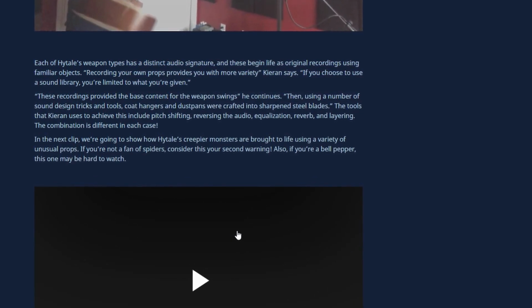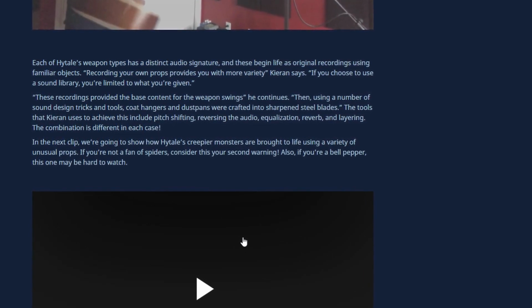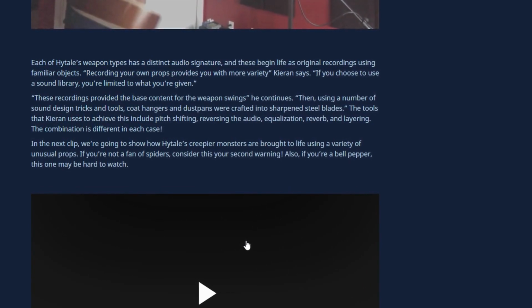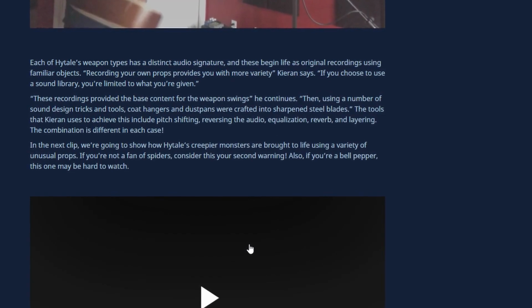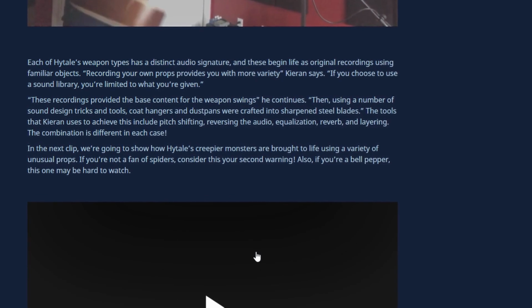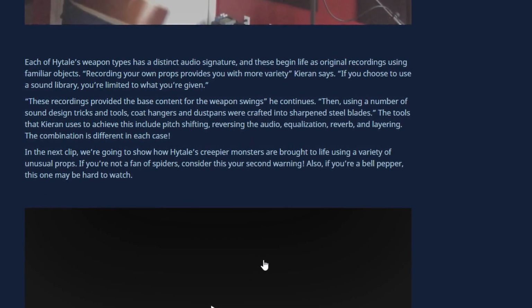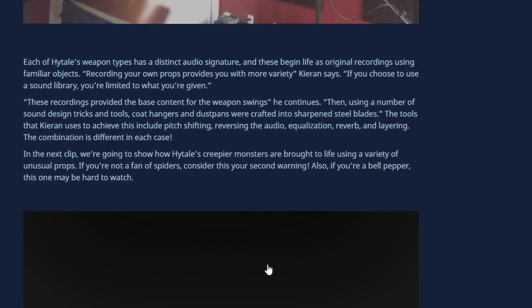Then, using a number of sound design tricks and tools, coat hangers and dustpans are crafted into sharpened blades and steel blades. Yeah, you can tell there's a little editing in there, but still really cool. Tools that Kieran uses to achieve this include pitch shifting, reversing the audio, equalization, reverb, and layering. The combination is different with each case.